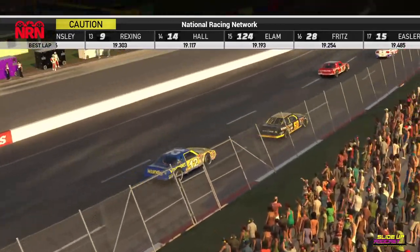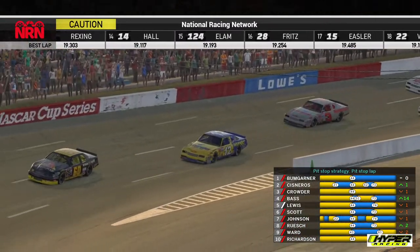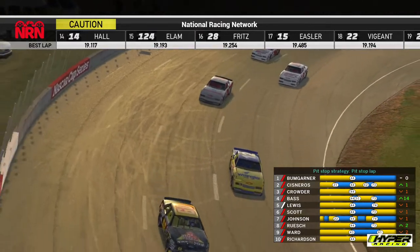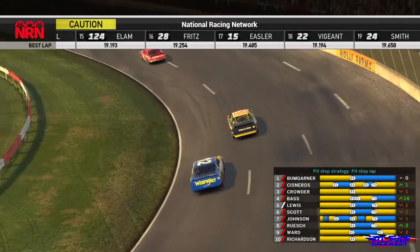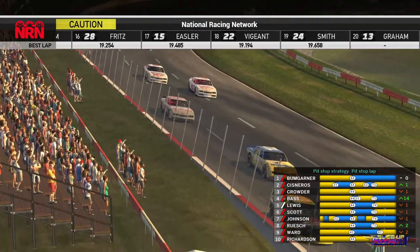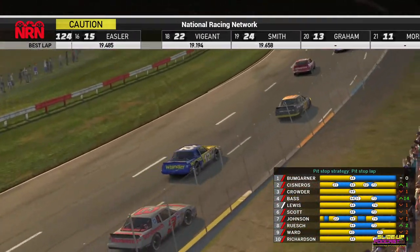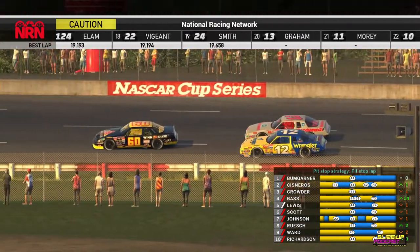Show you the pit strategy. We'll show you what lap they stopped on. Bumgarner still last stopped on lap number 44. He's well past where he would have made a second stop if it was going to be based on fuel length. 44 laps, they're now turning lap 104. So he's put an additional 60 laps on those tires.